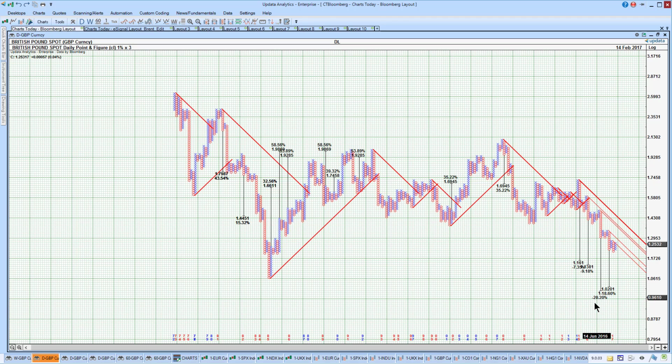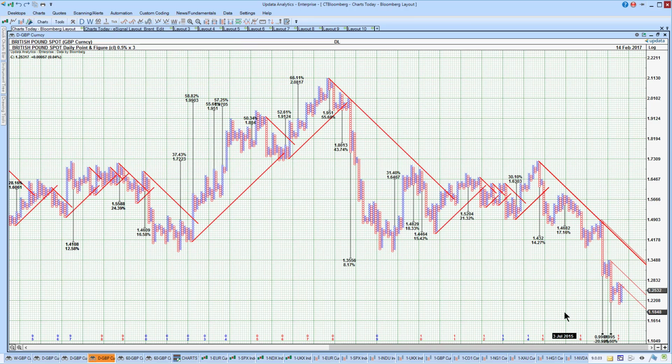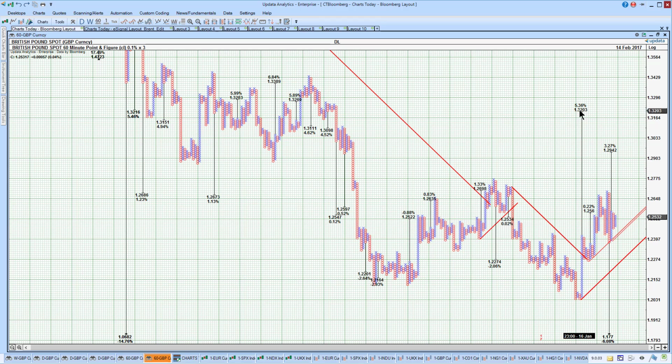Here we see 102, 102, 113, 116, lots of downside targets here. So still pretty scary for the sterling chart. And if we look at the medium term, again below parity here as well, with no real sign of upside targets. On the short-term chart, we do have some upside targets, 132, 129.40, and a downside target as well.